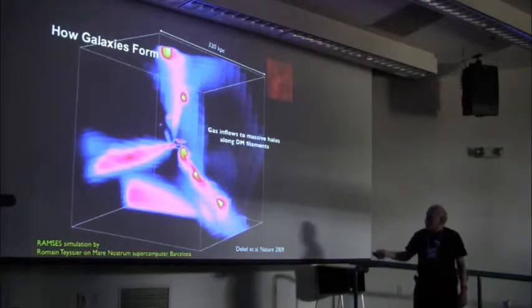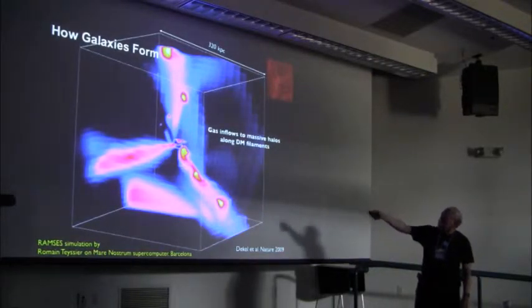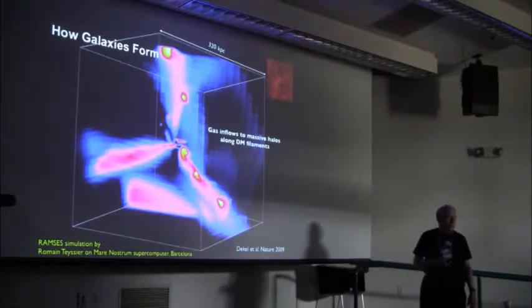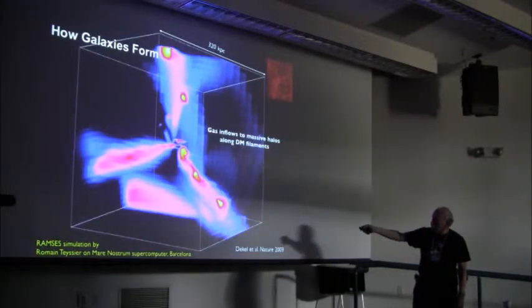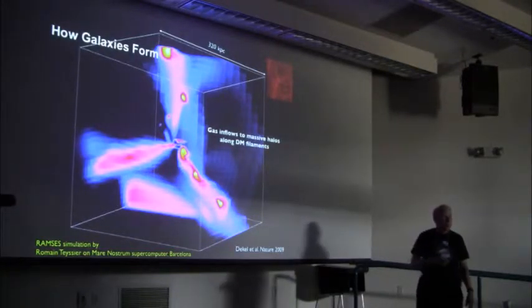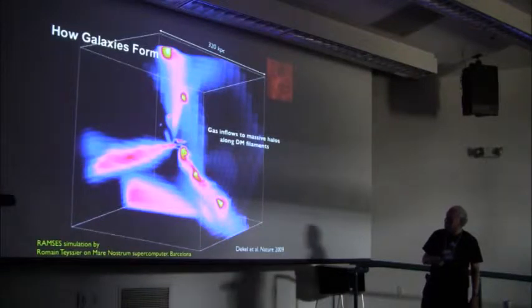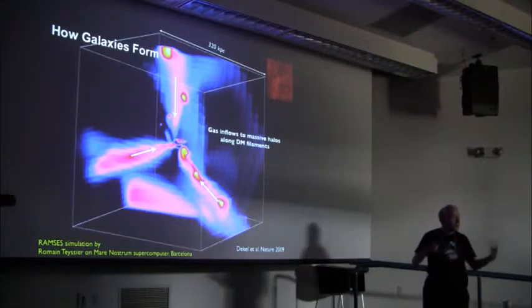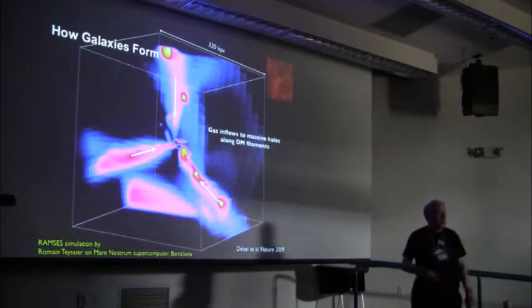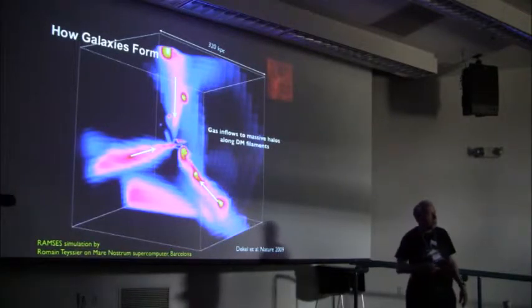So this is now a blow-up of this motion along filaments into a forming galaxy, which is right in the very center. That's where the galaxy is forming. Now, these blobs of gas are also little galaxies that will feed into this central region where a bigger galaxy is forming. So that's how the flow goes.